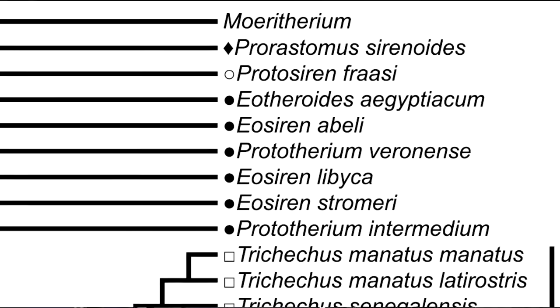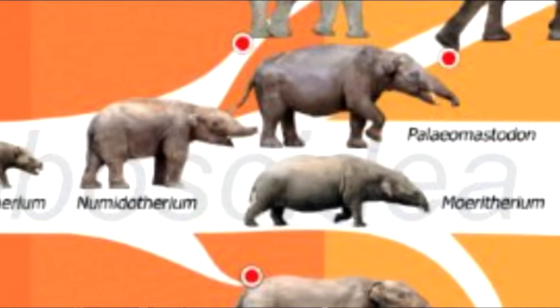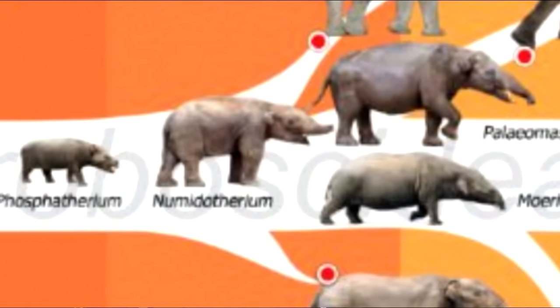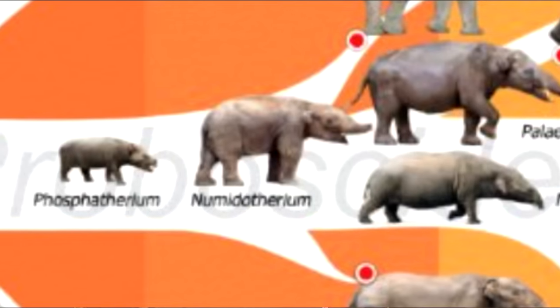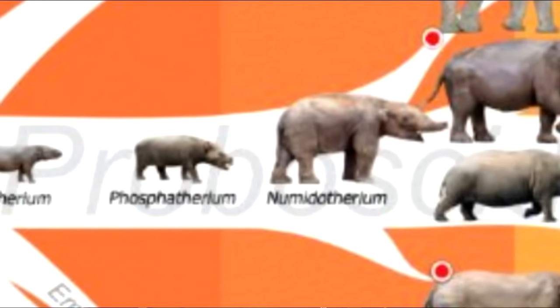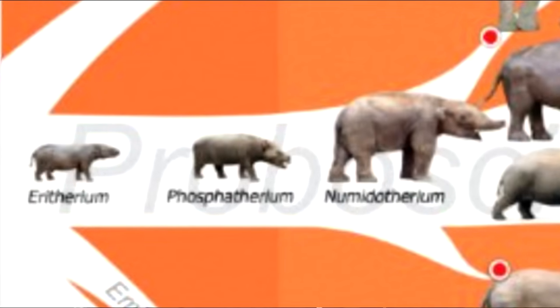But Moiritherium is not at the base of Proboiscidea. We know of a few others now, like Numiditherium from 46 million years ago, and Dowieitherium from 55 million years ago. And now Proboiscidea is even older than Sirenia, and we can keep going. Phosphotherium dates to between 56 and 60 million years ago, and Eritherium also hails from about 60 million years ago.